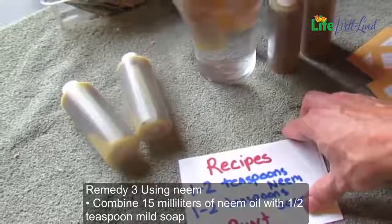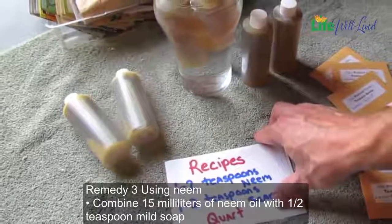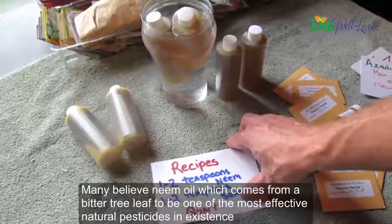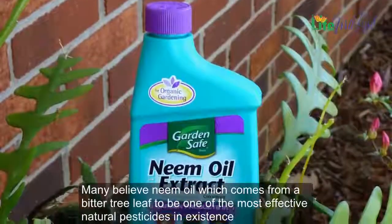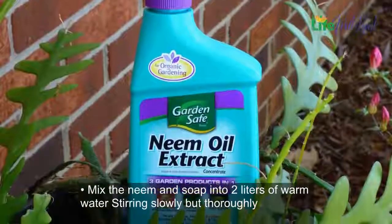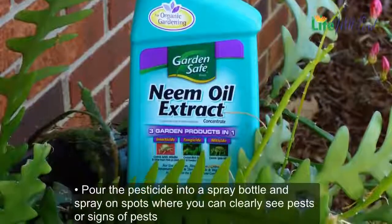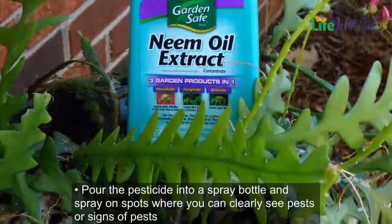Remedy 3. Using neem, combine 15 milliliters of neem oil with 1/2 teaspoon mild soap. Many believe neem oil, which comes from a bitter tree leaf, to be one of the most effective natural pesticides in existence. Mix the neem and soap into 2 liters of warm water, stirring slowly but thoroughly. Pour the pesticide into a spray bottle and spray on spots where you can clearly see pests or signs of pests.